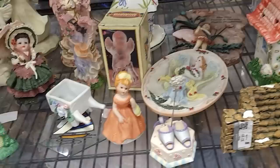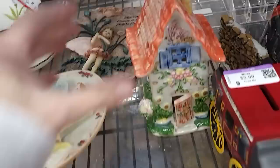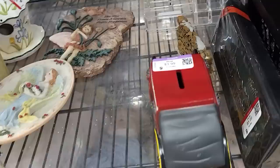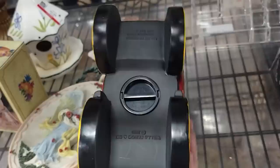All right, we have a little staircase that's intriguing. Oh, look at that. Department 56. For $2.99, we're going to grab the staircase. Right behind it is, it fooled me. I thought it was a Blue Sky Clayworks. It is not. I do like this though. It's only $3. It's a candle holder. I love it. I'm gonna take it. And I just spotted another piece of the Department 56 fencing. And this one's $3, so we'll grab that too. And what I will probably do is sell those together.